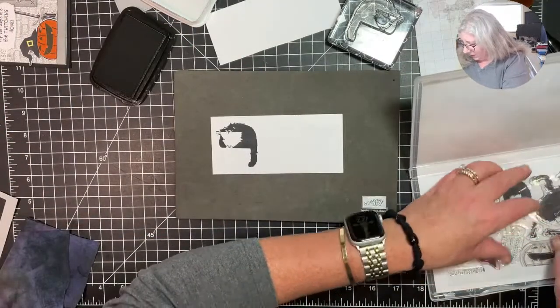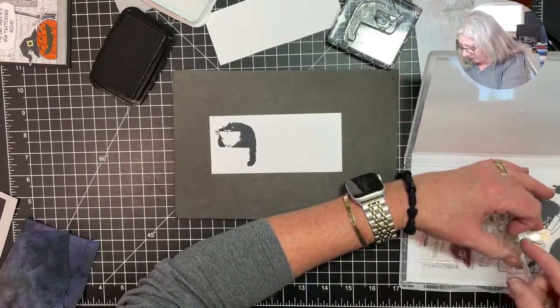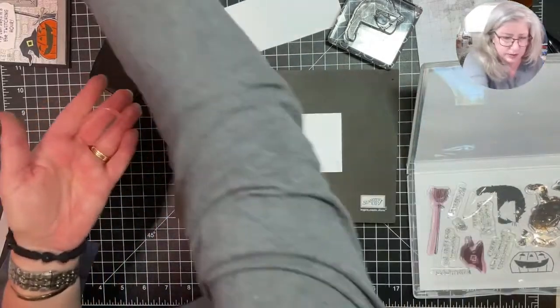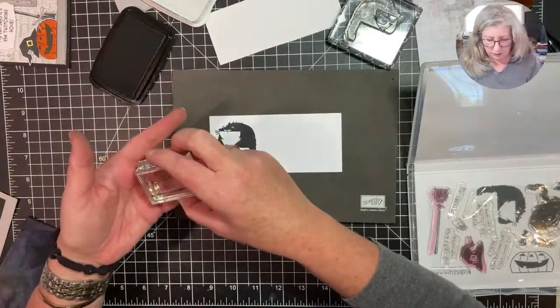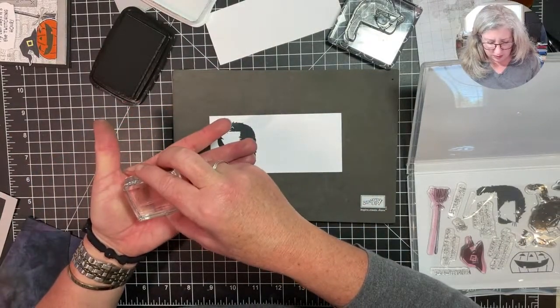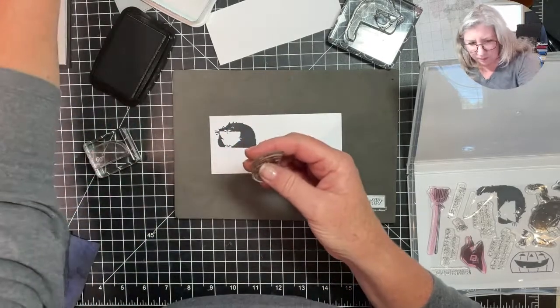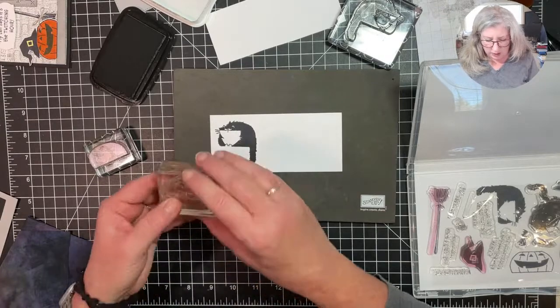And so there's two ways you can do this pumpkin. There's two stamps. One is a fill-in stamp, and one is an outline stamp. And the fill-in stamp looks like this. And it's not meant to line up perfectly. So I'll show you that in a second. We're going to stamp two of them. So I'm going to stamp the outline.